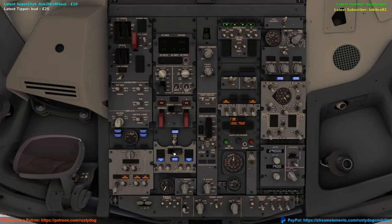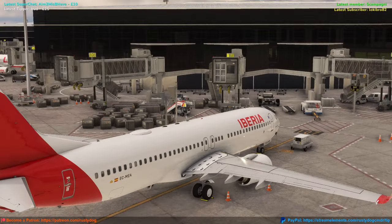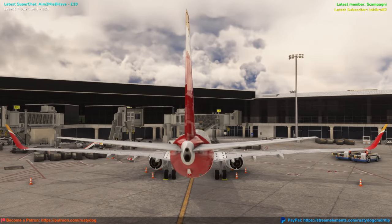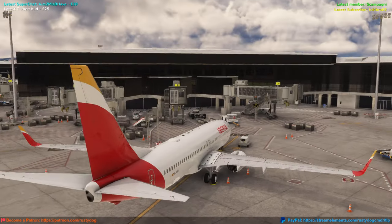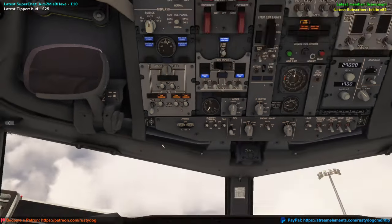There it is. Okay, switching power over to the APU. And now you can let the ground power go. All right. We are no longer on ground power. And the airport's gone nice and quiet. It's got a hot bum, so ready to go.